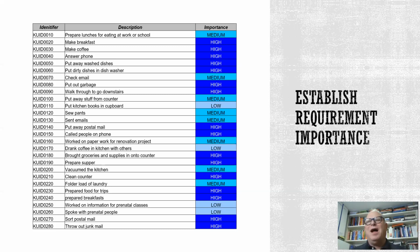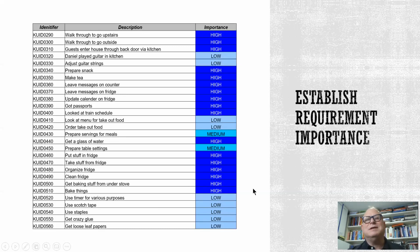We said high importance is like, wow, this is mandatory. If we don't have that, forget it. The kitchen project is useless. And low, well, we not worry too much about that one. It's something we need, but it's something we might make trade-offs on. And everything else is in the middle at medium. So we ranked them. We went through the 110 things, one at a time, ranked them, tried to make sure we were consistent, and it worked out pretty good.